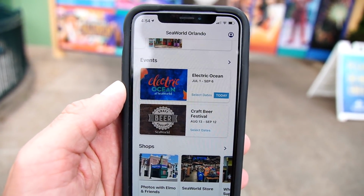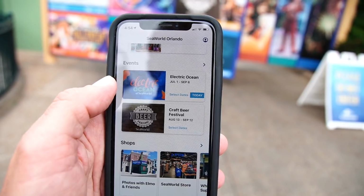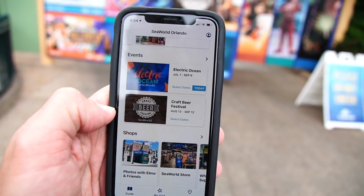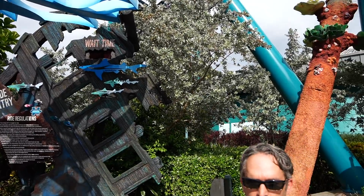So if you're not in the park and you're looking for what's coming up next, you can see we've got Electric Ocean happening right now, and then the Craft Beer Festival coming up in August, just like it says right here on this sign. All right, so we are back here by Mako, and we are here with Brian.